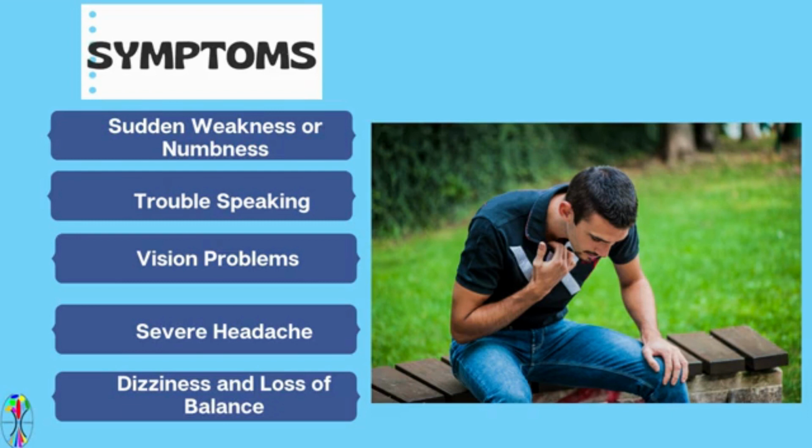Another area is dizziness or loss of balance. Patients may have difficulty coordinating their activities. They may have difficulty walking. They may have difficulty doing regular day-to-day activities. They may feel dizzy, or they may experience a sudden unexplained fall. All of these are symptoms that there is a possibility of stroke, and the patient needs to immediately get to the ER via ambulance.